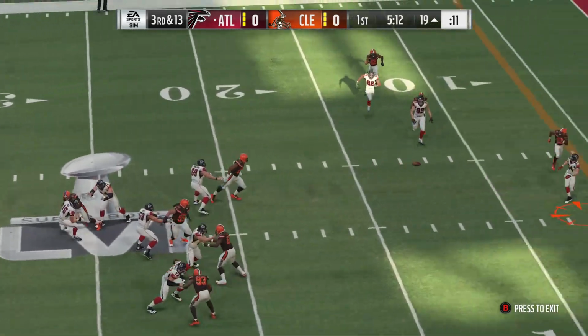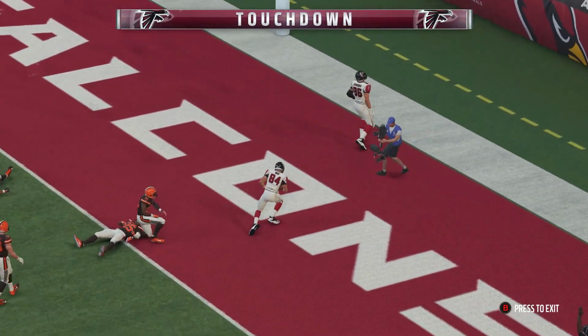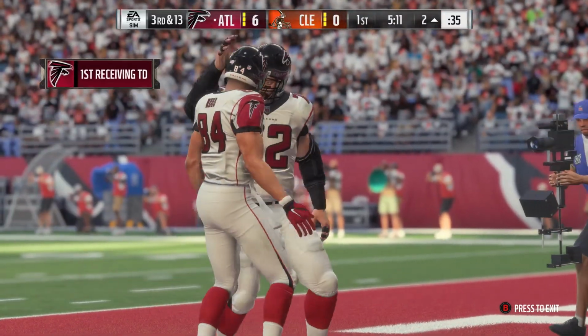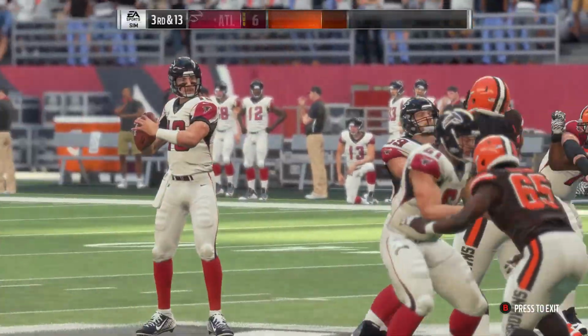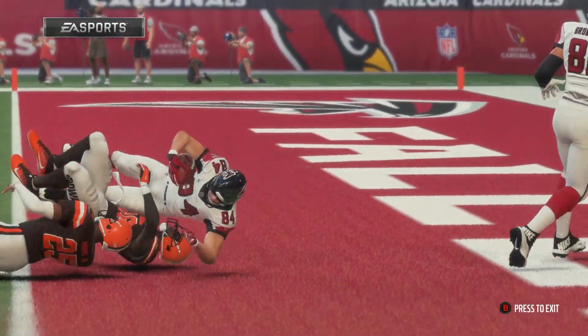Looking to throw. That is caught at the 7. And he is into the end zone for a Falcon touchdown, with the first touchdown of this Super Bowl. And the Falcons take it all the way down the field and score on the opening drive. A long opening drive, but a very successful opening drive.